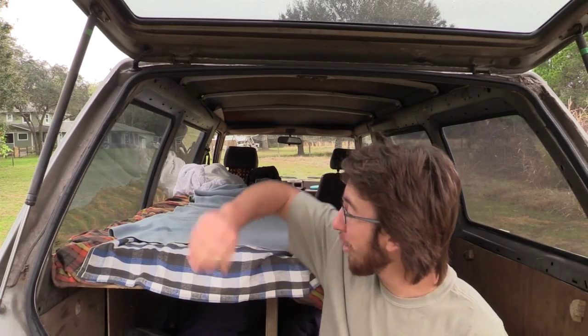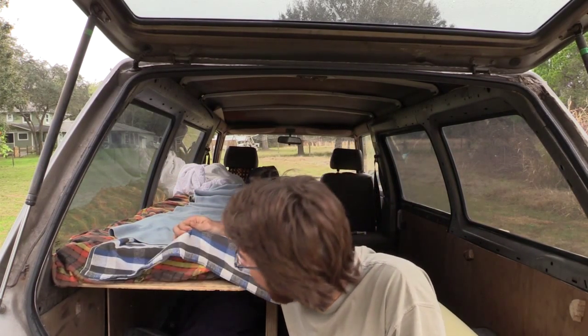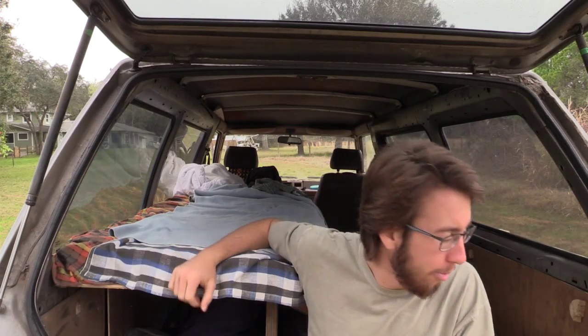Now my birthday was earlier this month, and my great-grandmother gave me some of her old blankets. And there's four of them here. And then she gave me a quilt as well, which is inside, and it needs to be mended a little bit.